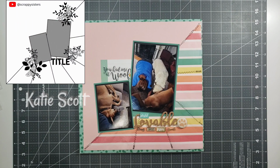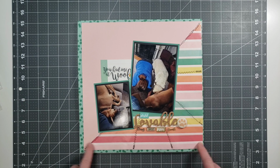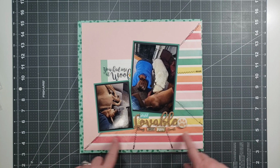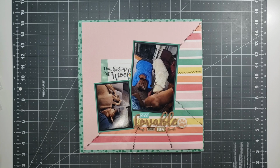So this sketch, which will be here, I used some washi paper and then I cut it apart and then I stitched it down to make the design that's in the sketch.